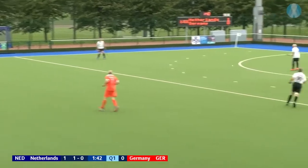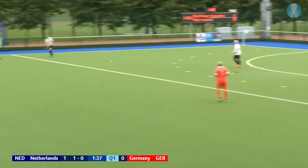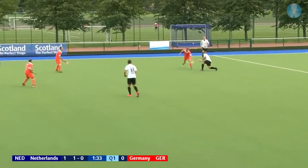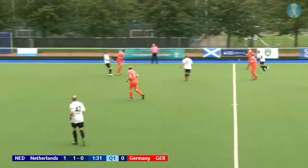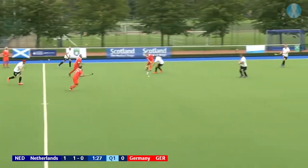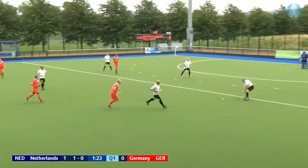Germans have been put under a heck of a lot of pressure. And just double checking, it was Walter Van Til that was the one in and behind to get it. Fourth goal already of the competition for Van Til.